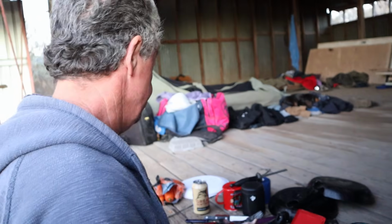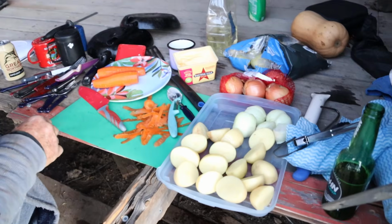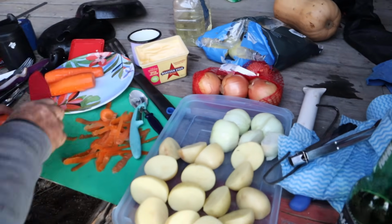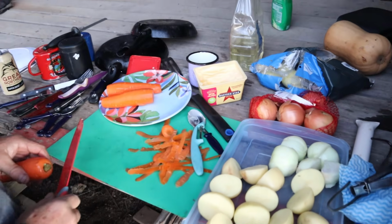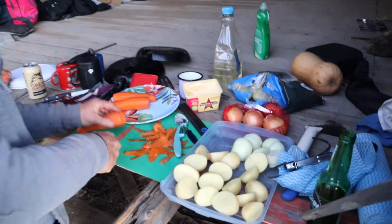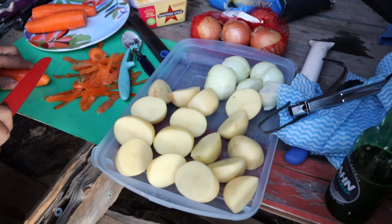I'm just preparing a few veggies, mate. Bit of onion, bit of potato. Bit of carrot, got to cut that up a little bit yet. That's probably about all we've got. I think we've got a few tin beans.